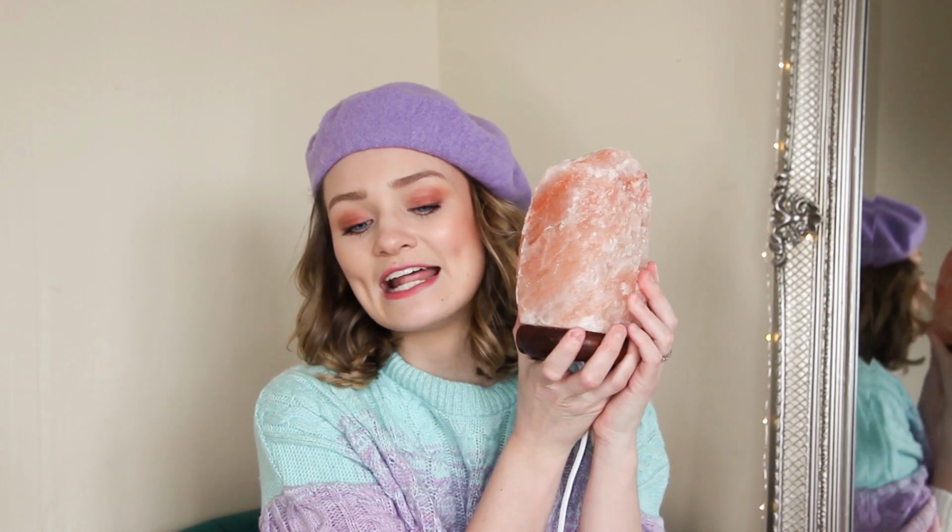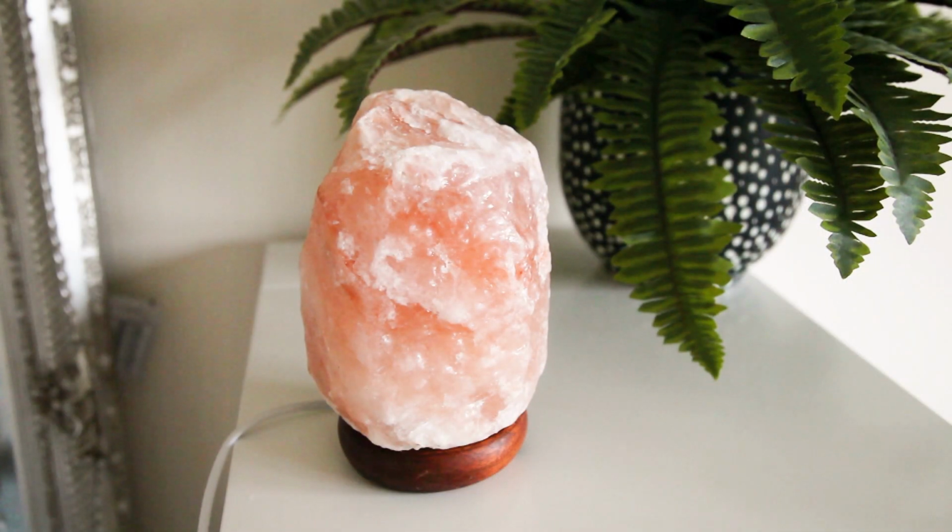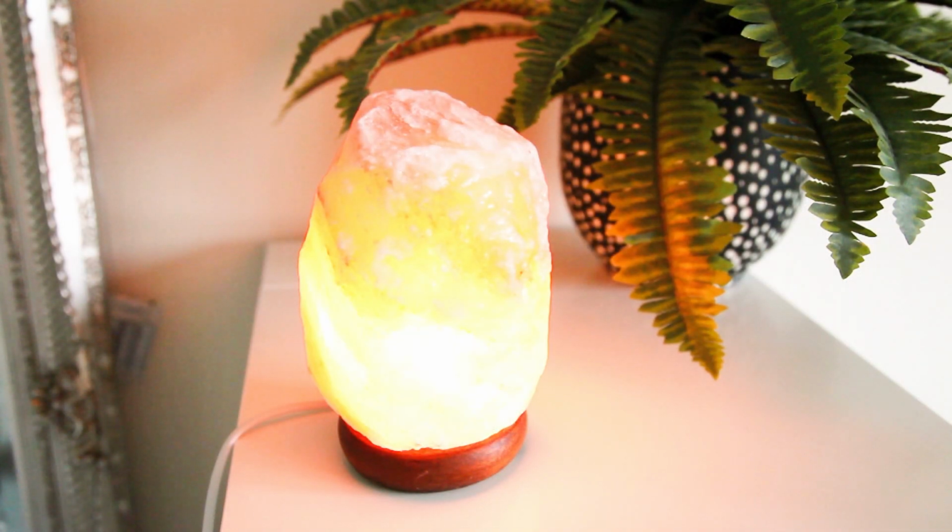So I've got two more items. This is one of my favourites. This was actually a Christmas present from my mum and dad, and it is a salt lamp. I will show you it when it's plugged in as well because it looks really, really pretty when it's lit up. Before Christmas, I had some reflexology, and the lady that gave me the reflexology had a salt lamp in her little room, and it was just so calming and so relaxing.